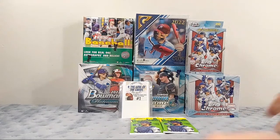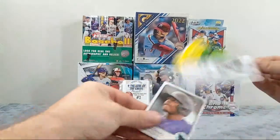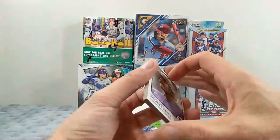Yeah, sometimes you can't even tell if it's an error. I definitely noticed the throwback uniform. I'll notice that, but the errors and stuff like that.